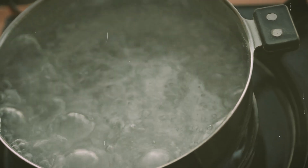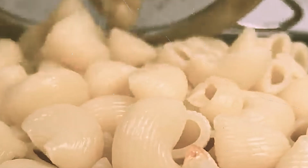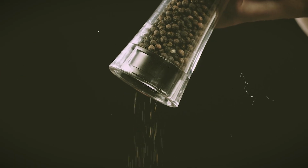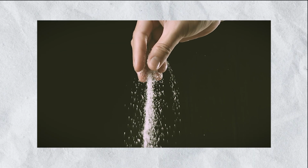First, a pot of salted water was set to boil, and the macaroni tumbled in, stirring now and then to keep it from sticking. As the pasta softened, a separate pot was set over the flame, where the canned tomatoes were warmed, often with a knob of butter or a drizzle of lard, depending on what was on hand. Salt and pepper were the basic seasonings, but some cooks liked to toss in a pinch of sugar to balance the acidity, or a sprinkle of dried herbs if the garden had been kind.